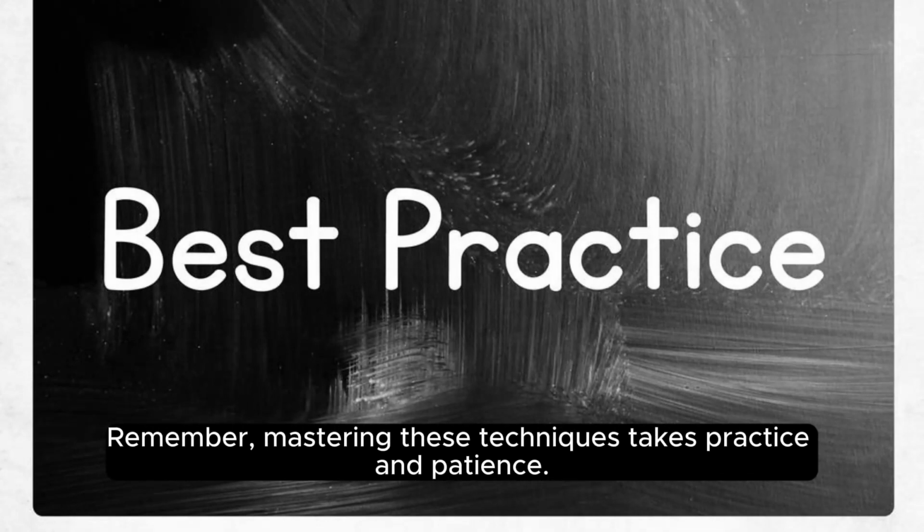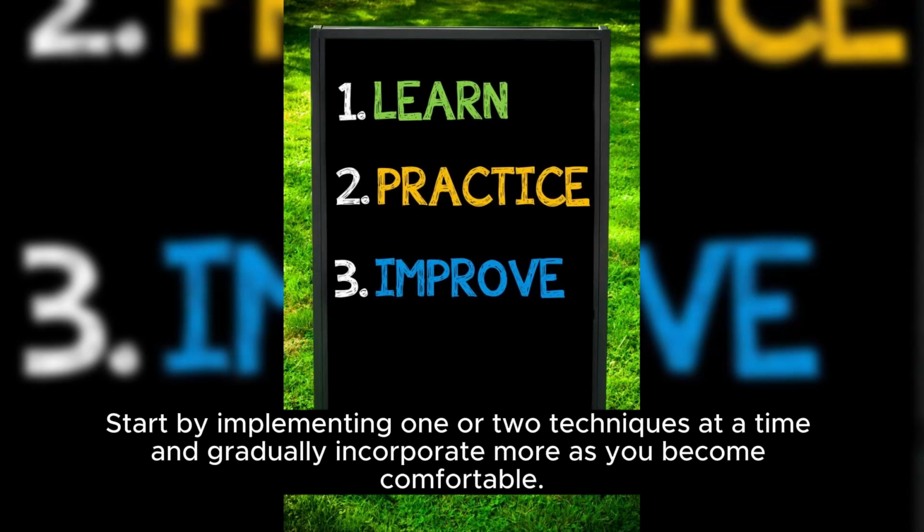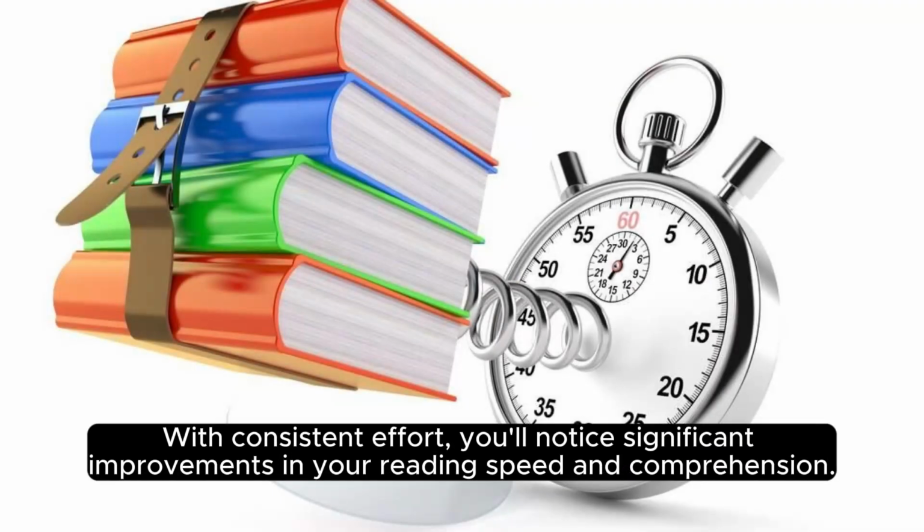Remember, mastering these techniques takes practice and patience. Start by implementing one or two techniques at a time and gradually incorporate more as you become comfortable. With consistent effort, you'll notice significant improvements in your reading speed and comprehension.